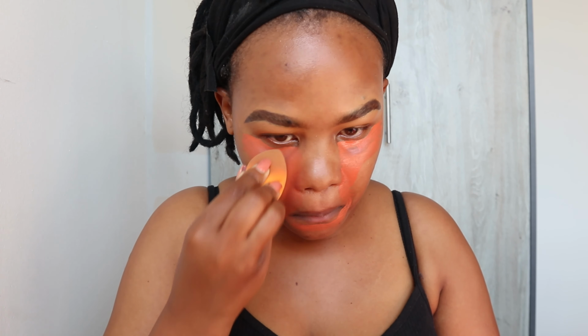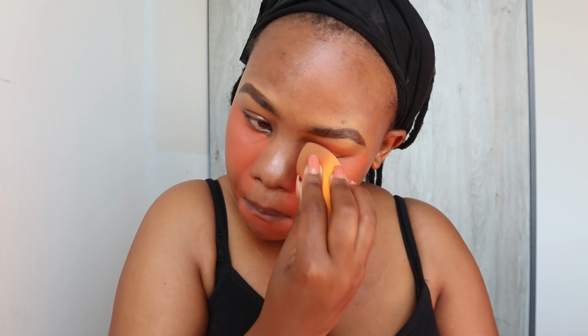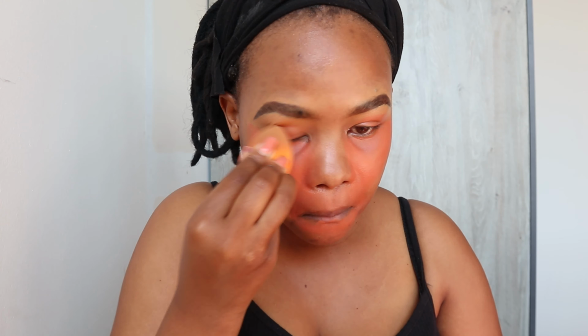Then I blend, which is very important. I really go in with the beauty blender and I just blend. Then I use my normal concealer right after the color corrector just for better coverage. So I just use it at the same places that I used the orange color corrector.